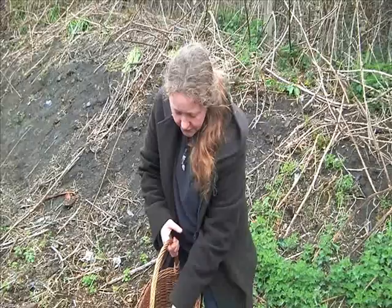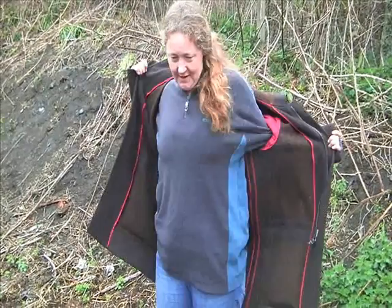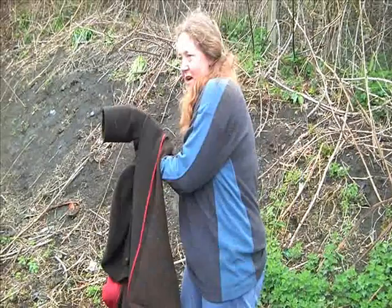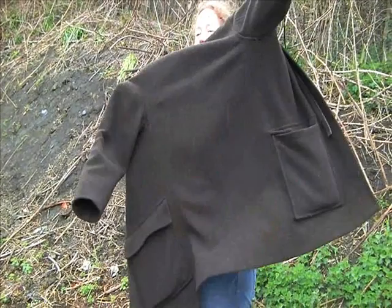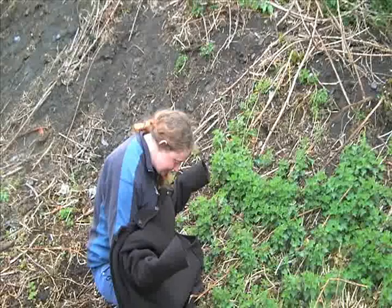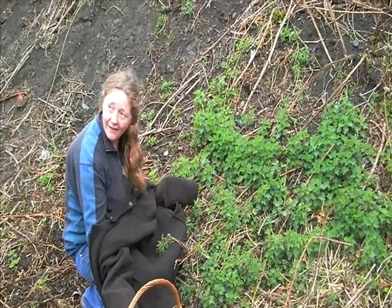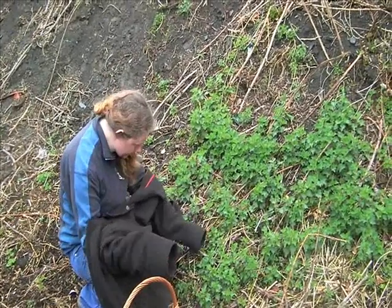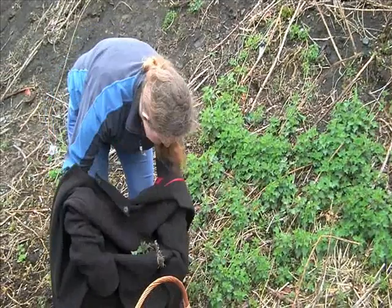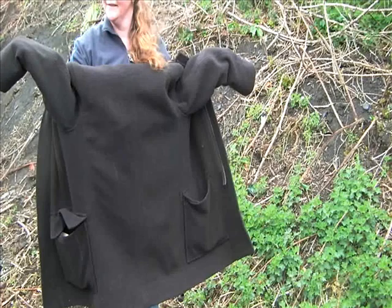For those who aren't used to picking it, what I used to teach my kids is to get a coat, put your coat on backwards, like that, and then pick it with your coat and put it in. Then you don't get stung. I just pulled up the root of that one, because I'm used to it, just do that, easy.